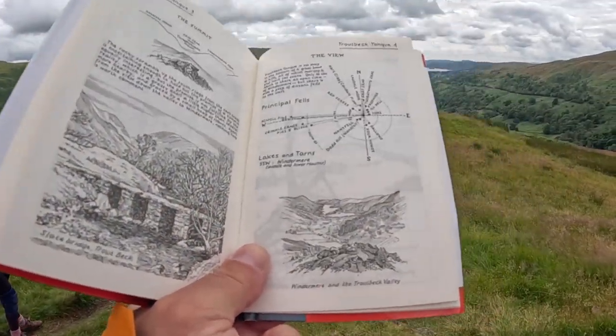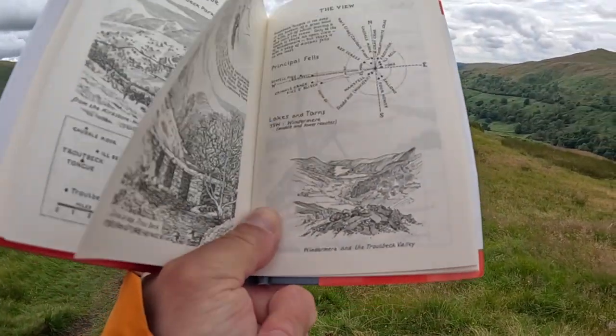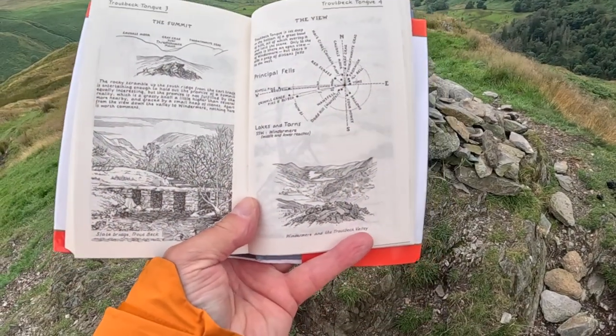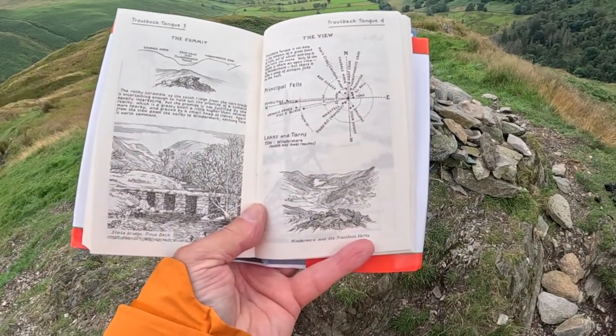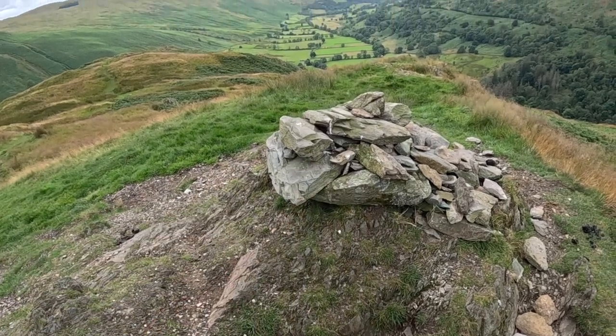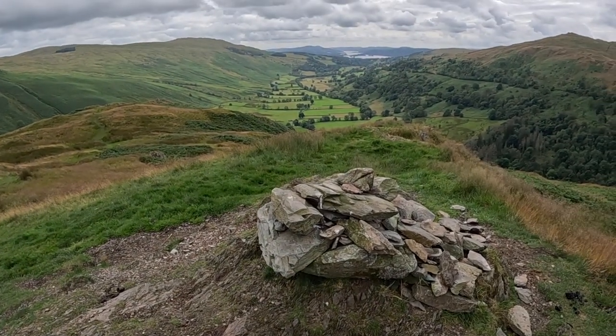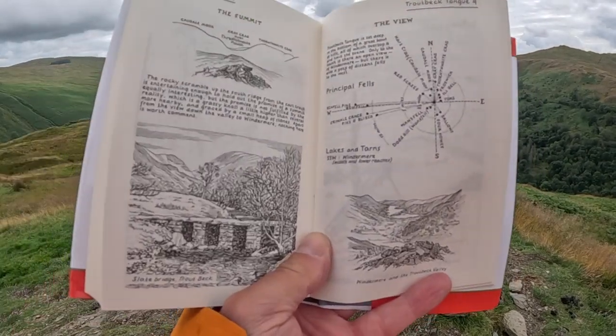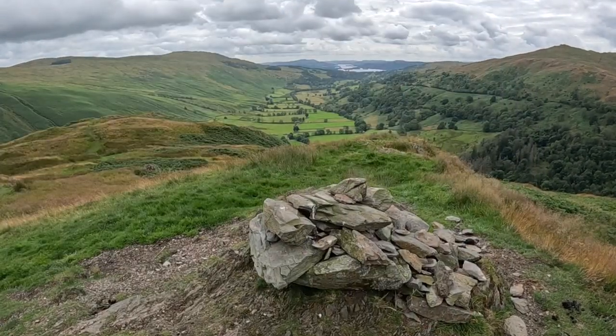Right, anyway, we're going to go over to the other one because I want to get that shot for you. Just going to do the walk back now, but we'll get to this other summit as marked by Wainwright, and then we'll have a look at what he says about that. So that's Wainwright's drawing of Windermere and the Troutbeck Valley. And there it is for us. Let's just check. Book, valley, book, valley. Yes, pretty good.